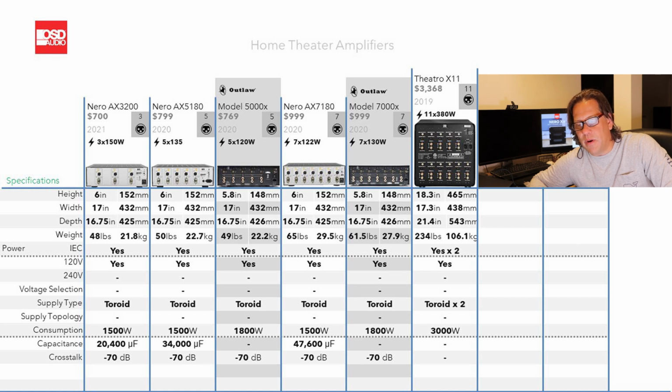Do yourself a favor and buy 2 separate units. You could put together 2 models. Gosh, you could buy 2 of the 7180s. That's $2,000. Granted, you're not at the same power output or quality, but you could go into some other companies' products and put two together for a similar price and be able to move it around nicely.